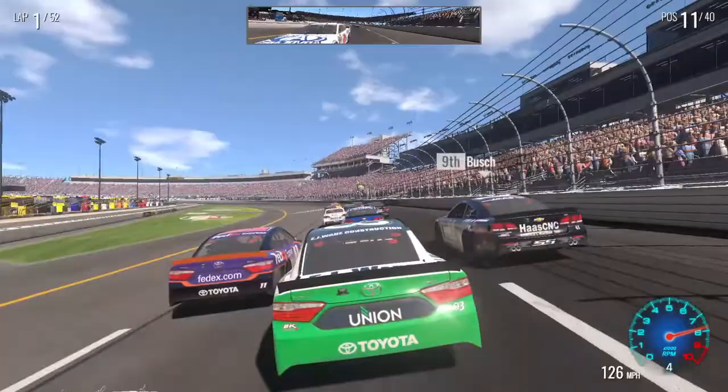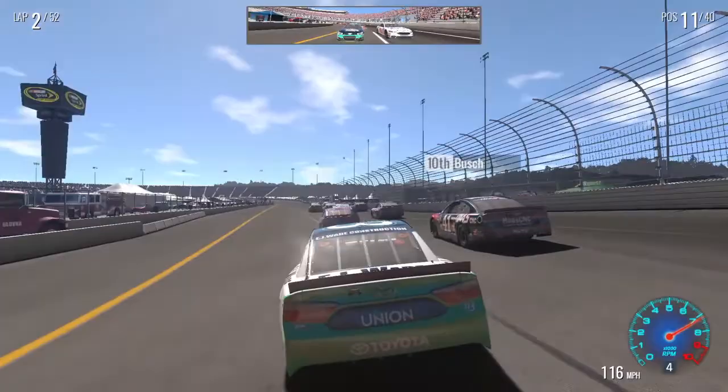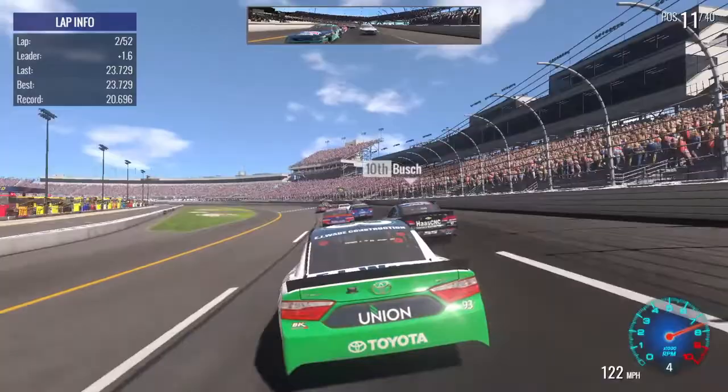Coming off turn number 4 here, almost cracked the top 10. We're just going to back off so we can take the inside lane going in turn 1 and 2. We do get down there. So currently running P11, which is good. We got 50 something to go probably. I think coming to 50 to go right now. So we have time, just take it easy.